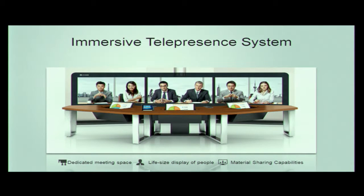So this product, basically, from a user's perspective, has several selling points. One is that it is installed in a dedicated meeting space. And all the people are displayed in life size. And also, there are some material sharing capabilities for the people to discuss materials during the meetings.